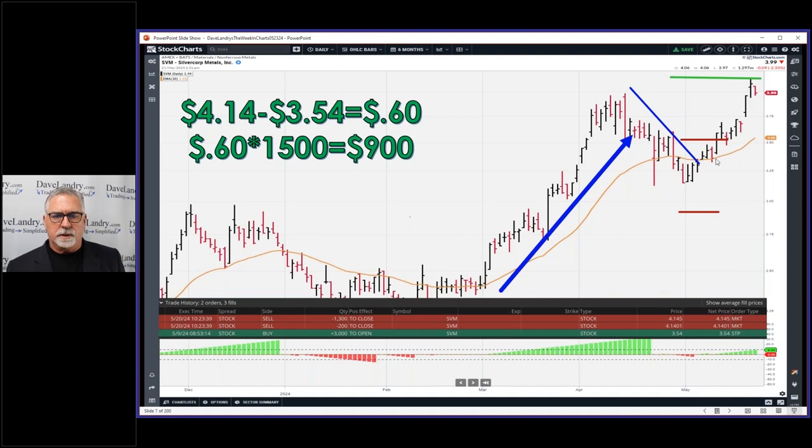Now, by the way, once you hit that initial profit target, your stop comes to break even. Now, I did trail this up a little bit before it was hit. That was a question last week. Do I trail one for one before the initial profit target is hit? And as a general statement, yes. But in more recent years, I've been a little bit more lenient.